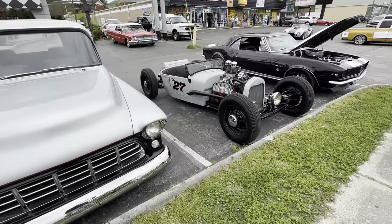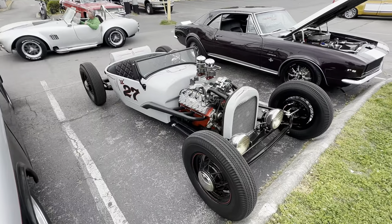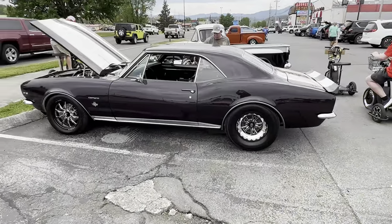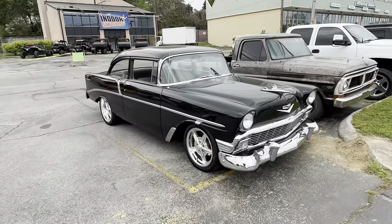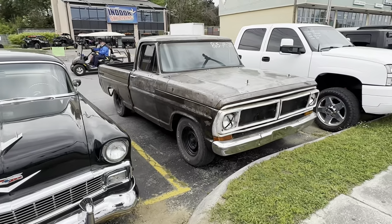And here's another little street rod right here. It's got an old flathead on it. So this is definitely old school, but it's a solid black 56 Chevrolet there. Sit beside an older Ford pickup truck.